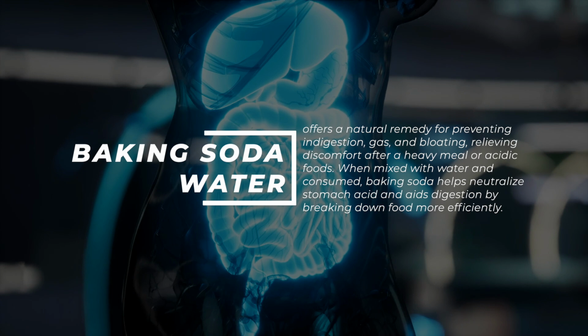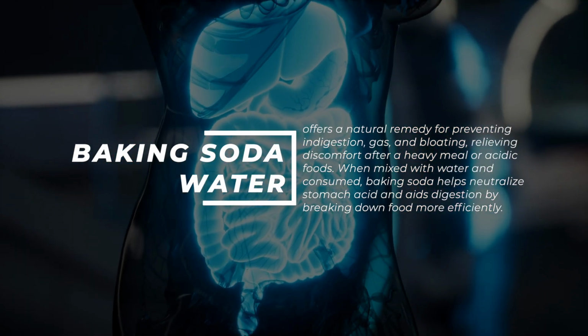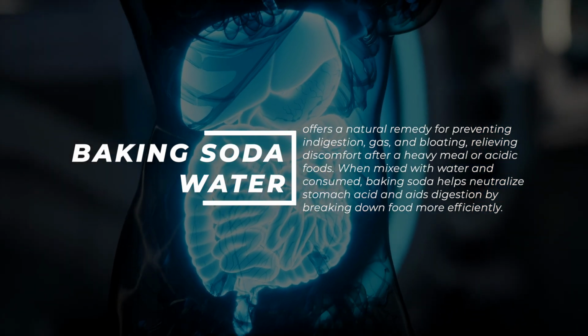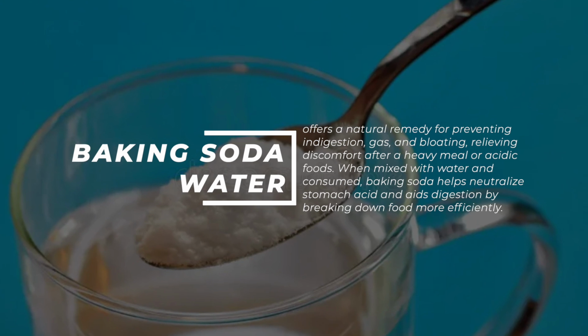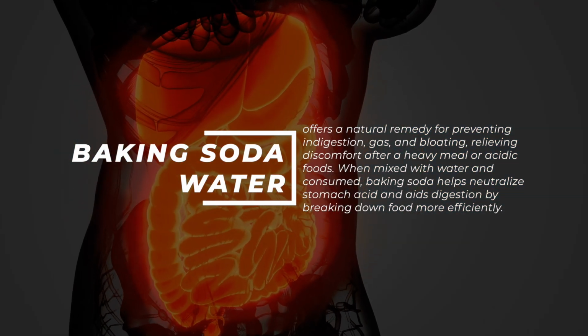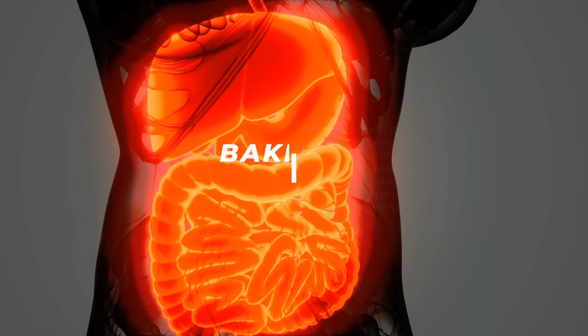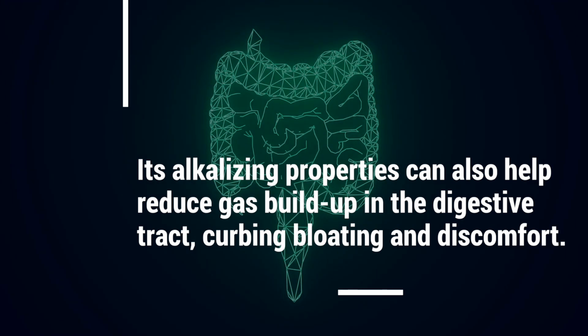Baking soda water offers a natural remedy for preventing indigestion, gas, and bloating, relieving discomfort after a heavy meal or acidic foods. When mixed with water and consumed, baking soda helps neutralize stomach acid and aids digestion by breaking down food more efficiently. Its alkalizing properties can also help reduce gas buildup in the digestive tract, curbing bloating and discomfort.